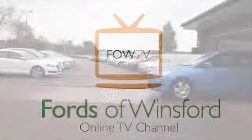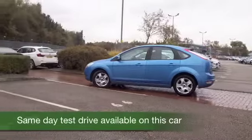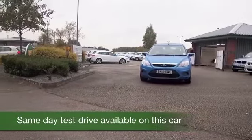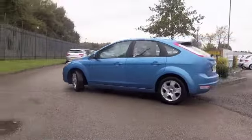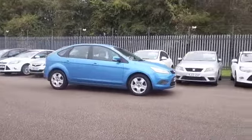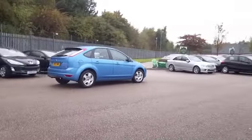Whichever Focus you choose, I don't think you'll be disappointed. There's no nasty surprises. You get behind the wheel, they drive as they should. It'll kind of fit you like a glove. It's all very familiar. And this one from 2010 has the 1.6 diesel engine, which I think you'll get on famously with. Not only is it perky to drive, you'll find it'll return about 64 miles to the gallon combined. So easy running costs. Nice shade of blue.